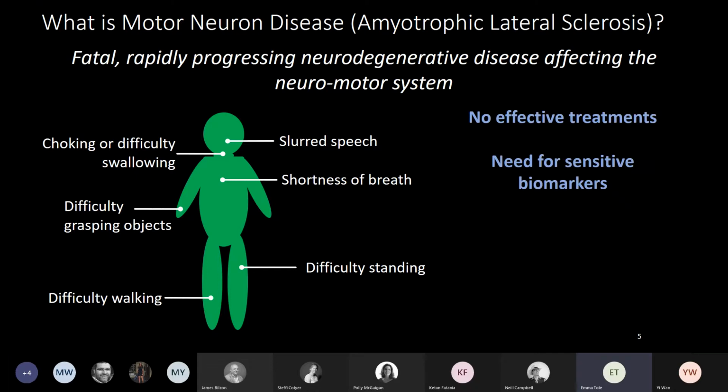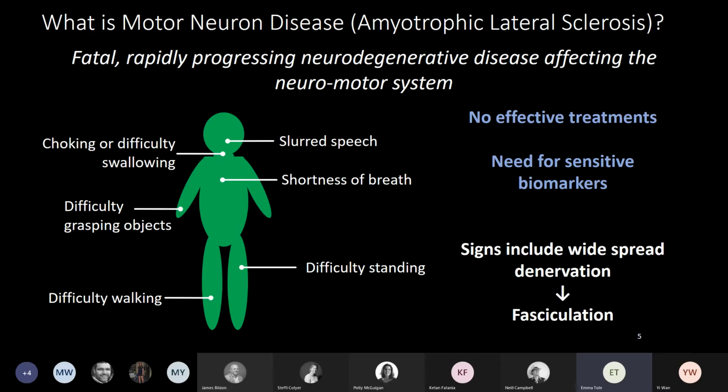At the moment, there's no effective treatment. There's one licensed medication that has been shown to extend life by approximately 3 months. And therefore, there's a real need for sensitive biomarkers, particularly to support effective clinical trials where maybe drugs that have been approved for other diseases could be reappropriated. But without sensitive markers, the scale of trials that are needed are quite prohibitive in this relatively rare, but obviously rapidly progressing disease. So one of the signs of this widespread denervation is something called fasciculation.